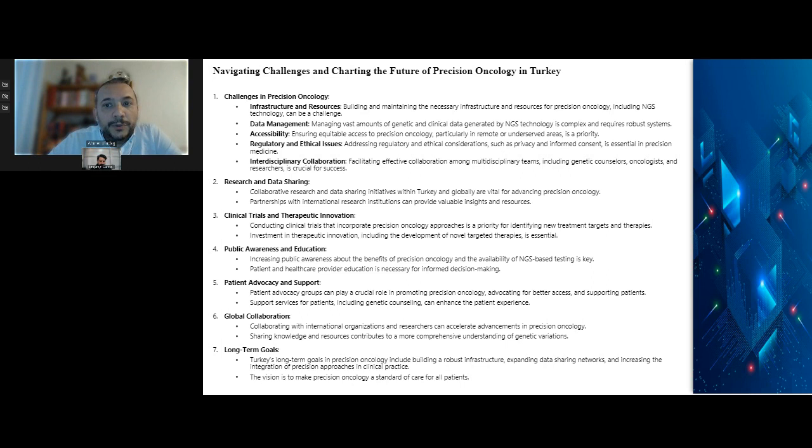And clinical trials and therapeutic innovations are also important. Conducting clinical trials that incorporate precision oncology approaches is a priority for identifying new treatment targets and therapies. Increasing public awareness about the benefits of precision oncology and the availability of NGS-based testing is very important. And patient advocacy groups can play a crucial role in promoting precision oncology, advocating for better access, and supporting patients. And also global collaborations, as you can guess. Collaborating with international organizations and researchers can accelerate advances in precision oncology.